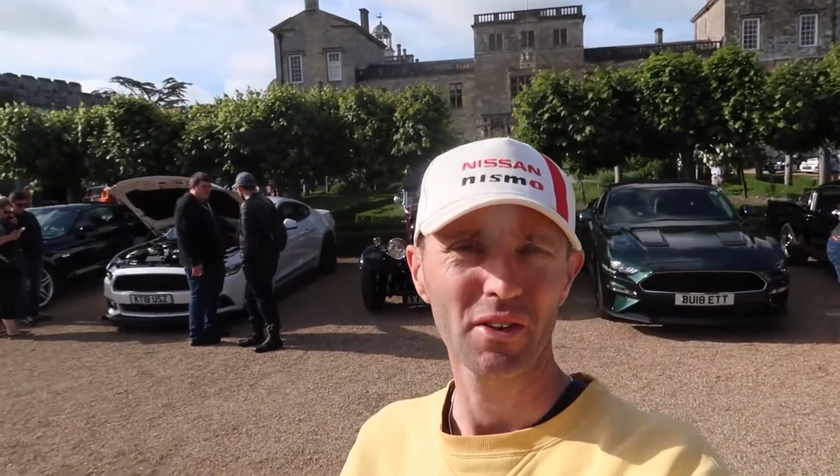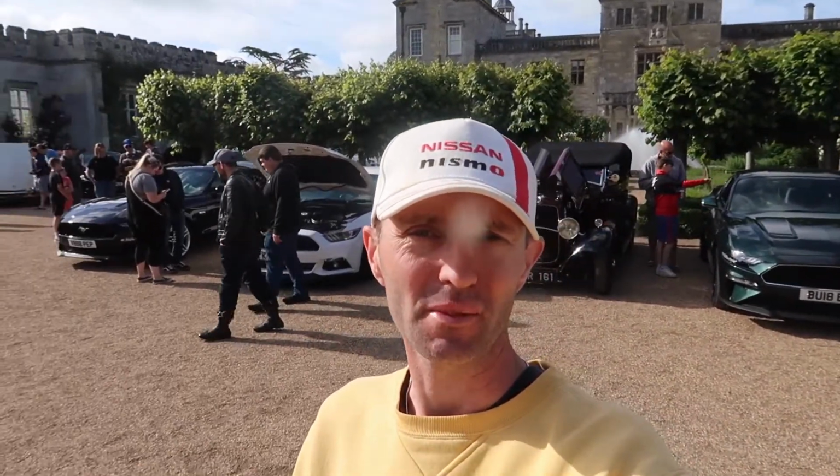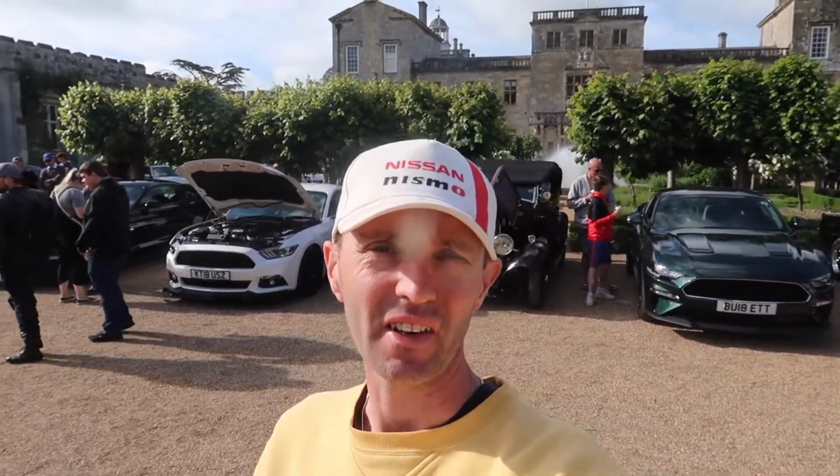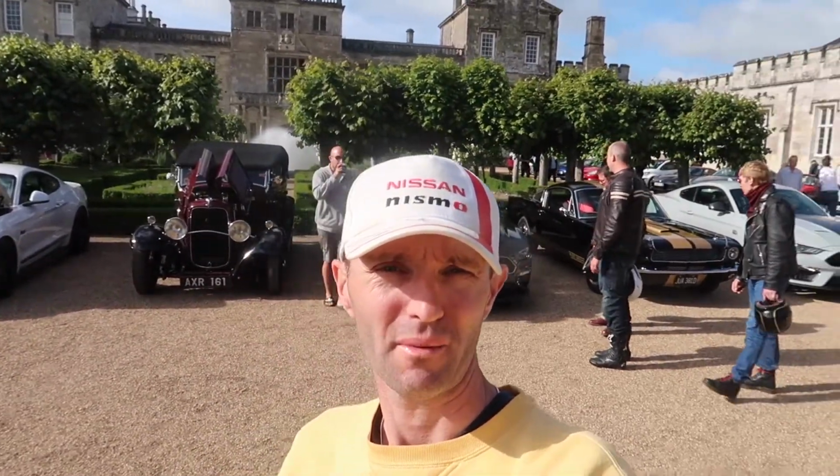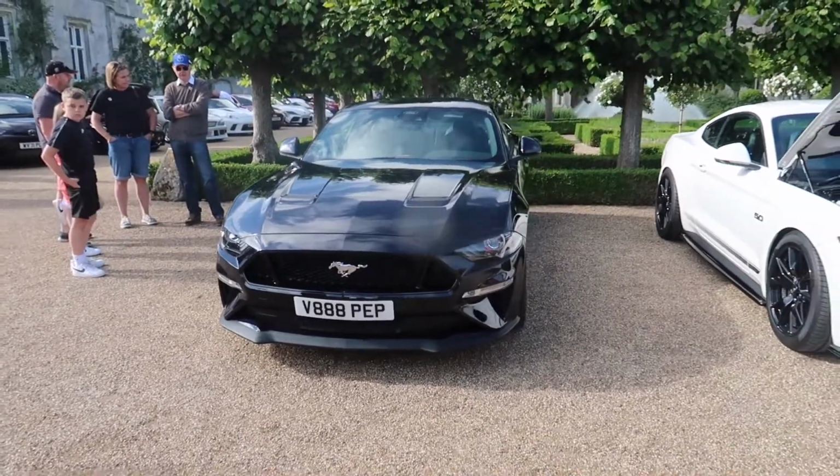I'm here at Wilton House for one of their wake up meets. Today it is Jap versus American. As you can see, I've got a lovely lineup of Mustangs and an old Ford behind me. So again, let's have a look around all the lovely cars that have turned up here today. We'll start off with this navy blue one.